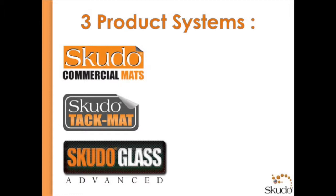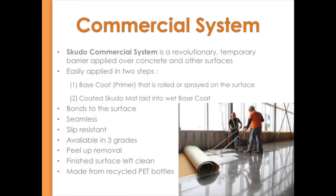So commercial systems have been our main flagship products. It's a two-part system. So it has a base coat that's adhered to the surface, and into that we roll in and embed a mat. What happens is that mat will adhere to the surface and adhere to our base coat, which is a peelable primer.